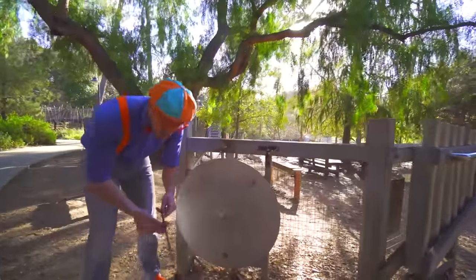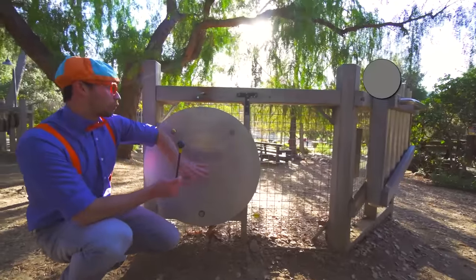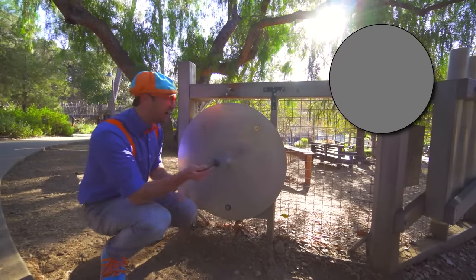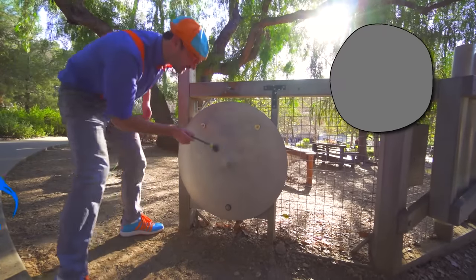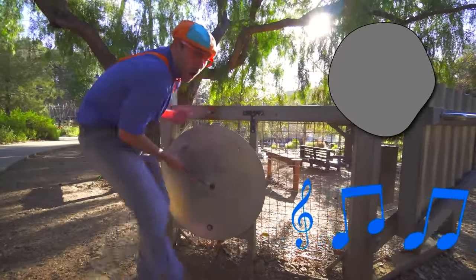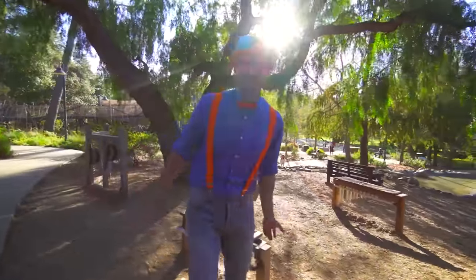Ooh. Oh, another mallet type of thing that then you hit on this big, round, circle metal thing. I don't know what kind of instrument this is, but listen. I make such great music.